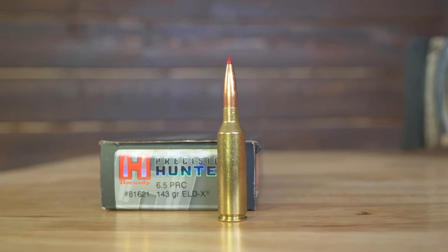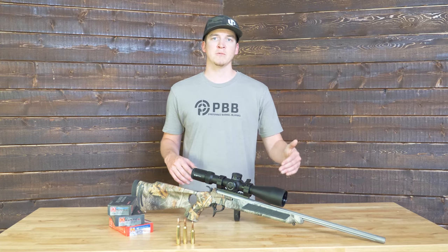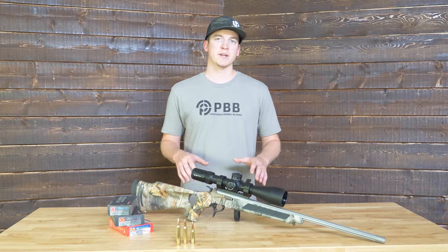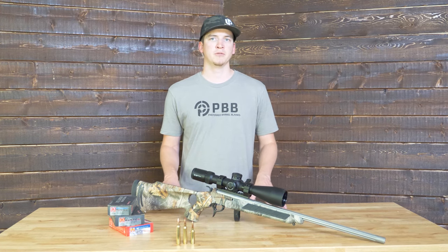which should be no problem for taking down something large like an elk or deer in the western states. For the Hornady 6.5 PRC, we do suggest going with a 24 inch barrel. If you want to go absolute lightweight, I wouldn't recommend anything less than 22 inches to get the full advantages of the 6.5 PRC and its 60 grain powder charge. You're going to want to be in that 22 plus inch barrel range.